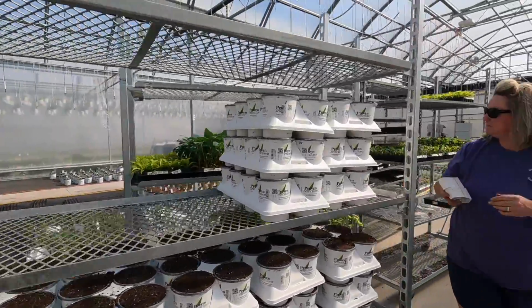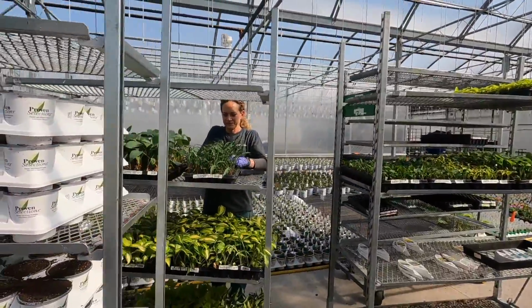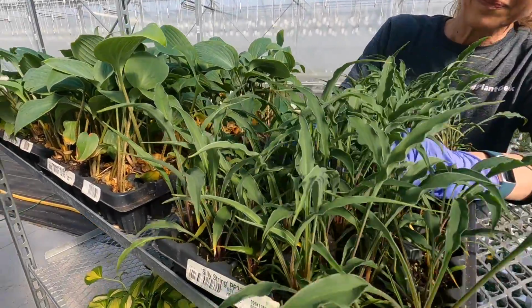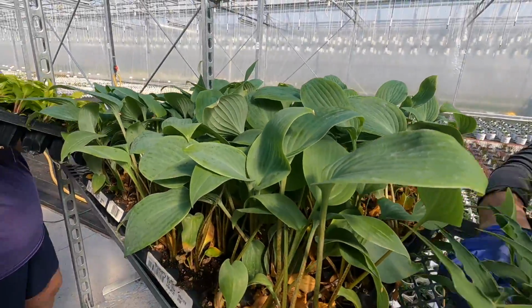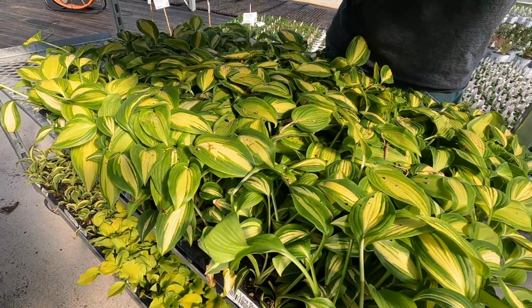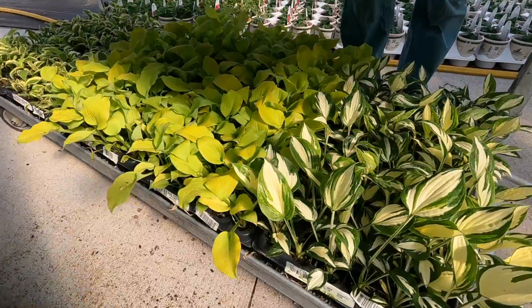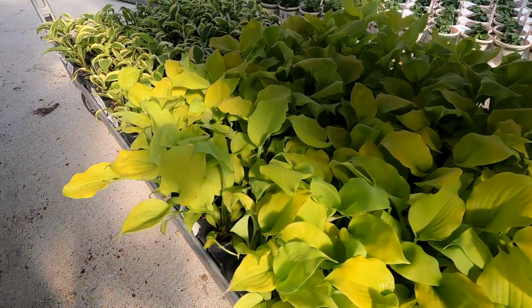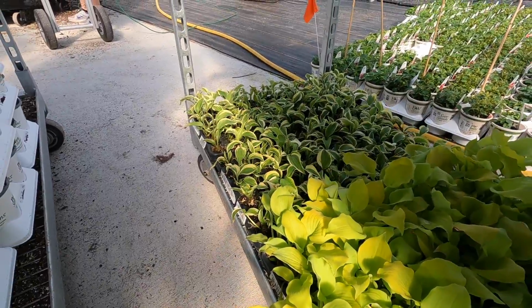So this is kind of fun too, I think, to see all the different hostas, like how they come in. So Silly String, Blueberry Muffin, Love Story, Fire and Ice, Echo the Sun, and down at the end there is Voices in the Wind.